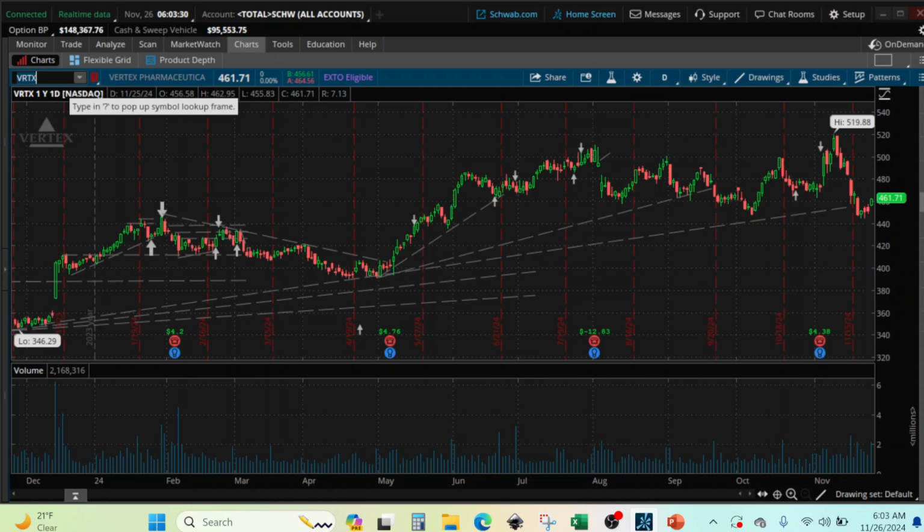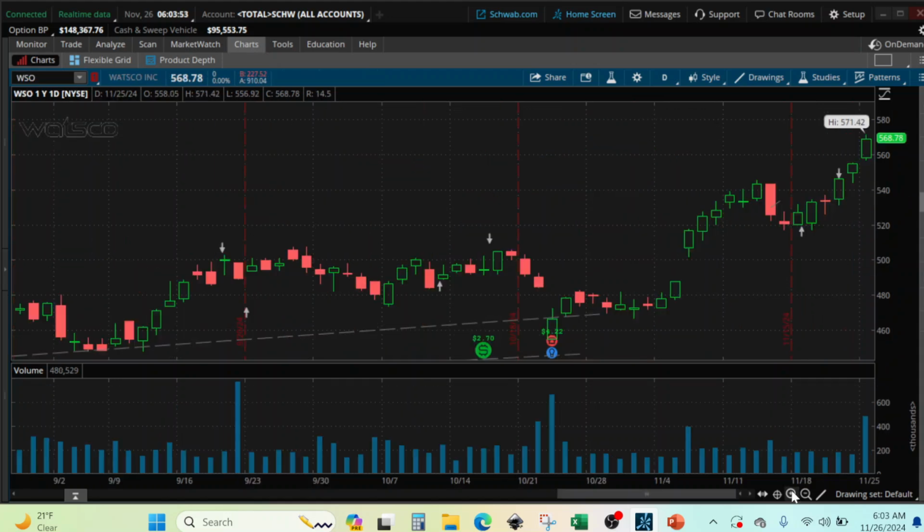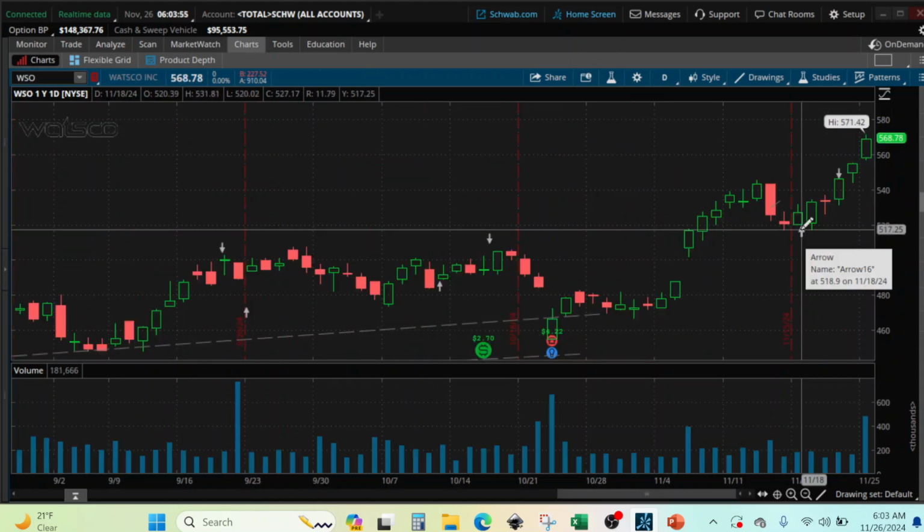WSO is in the green, so we need to wait for the pullback. See, we bought it here, it pulled back on us a little bit and started going up again. We sold it, and then we have those. So okay, this concludes our chart analysis.